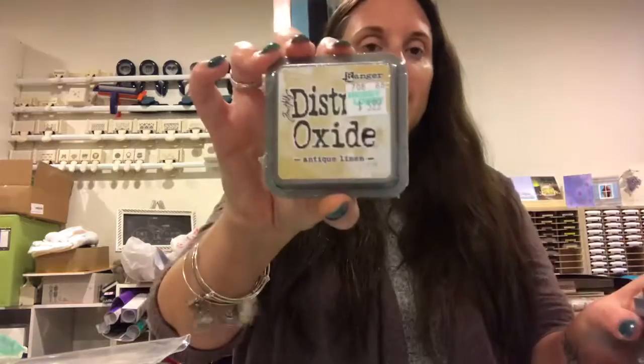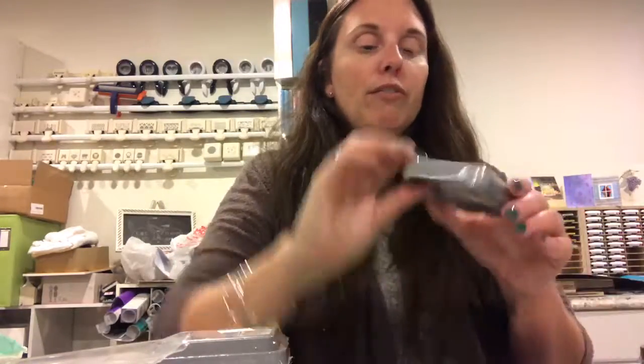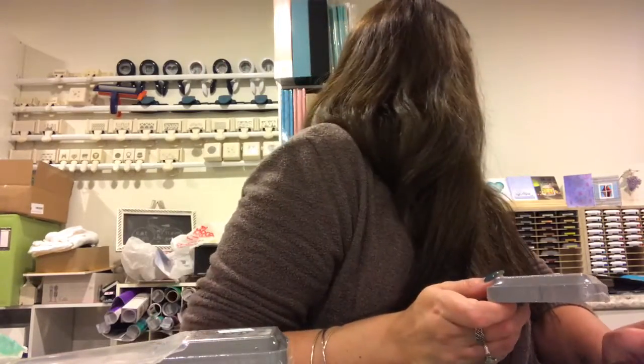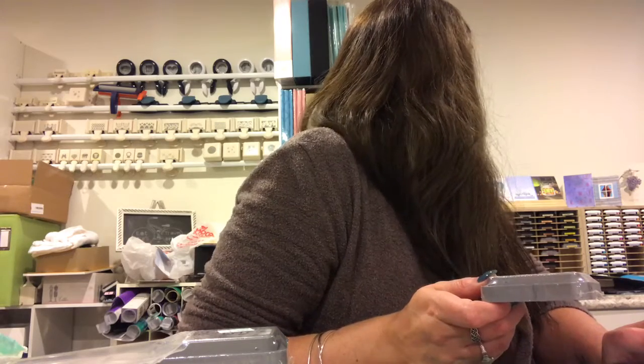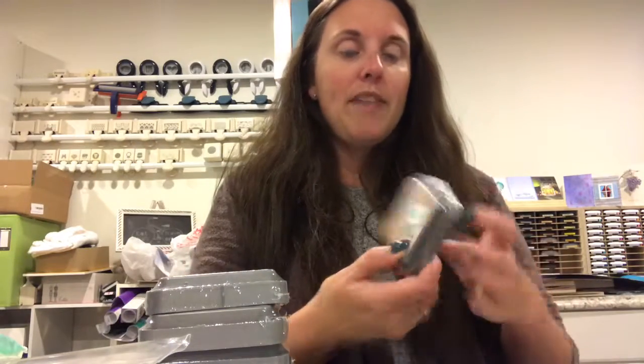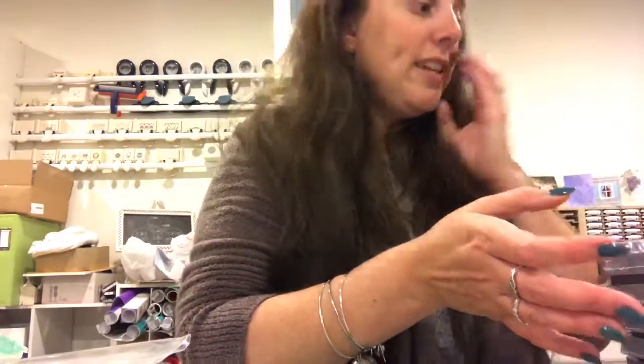Okay, so I got Salty Ocean, Antique Linen, Black Soot, which I knew I definitely did not have, Frayed Burlap, which I knew I didn't have, Lucky Clover, I thought I did, but no, I just have 2 regular Lucky Clovers because I bought some when Hobby Lobby was clearancing them out. And then Wild Honey, which I knew I did not have. So I got those 6. And that's it. That's what I got at Hobby Lobby. So that was everything that I got at 2 different Hobby Lobbies and 1 Michael's.